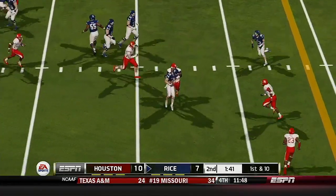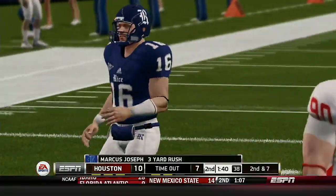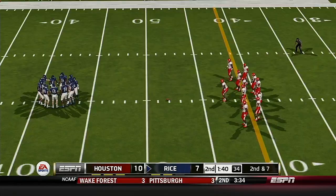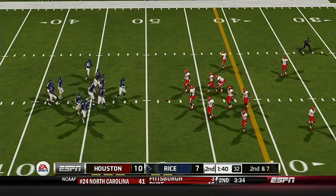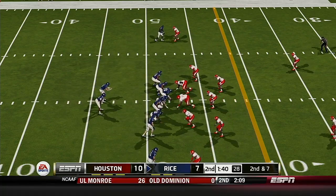He's scrambling. Tackle made right around the 48-yard line. The quarterback scramble gains 3 yards. Rice will take their first time out of the half. From the 48-yard line, it's second down.